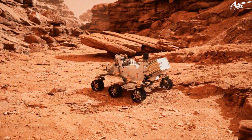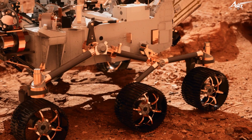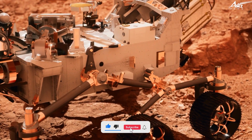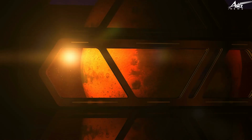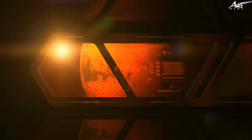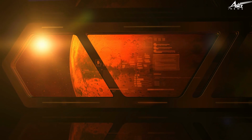The robot, which is roughly the size of a car, is equipped with tools for measuring the planet's temperature and geology. How well received was the mission? What can the Curiosity rover teach us about the past and potential future of space exploration?